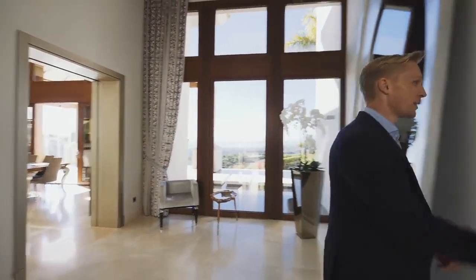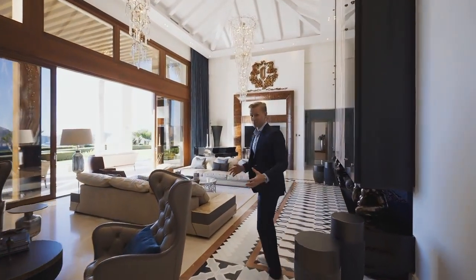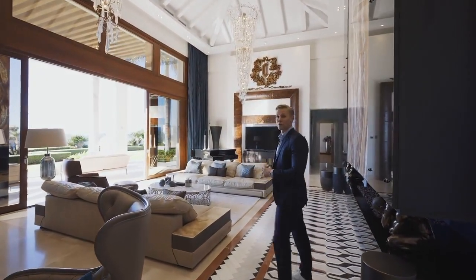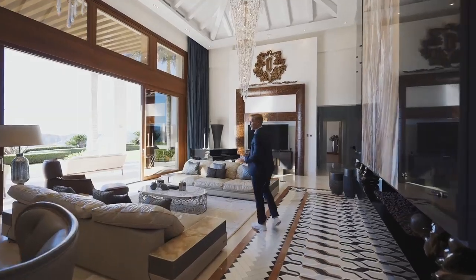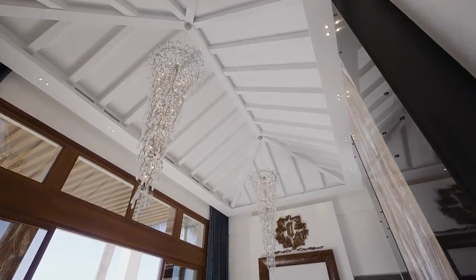What a day, what a day. Kitchen is right there, but we're gonna start with the living room. And what a living room, double height. I'm a huge fan of the one level properties because here in Marbella that allows you to have this type of height, which you cannot find in the two-story buildings.